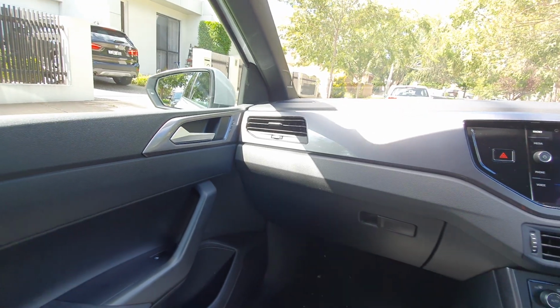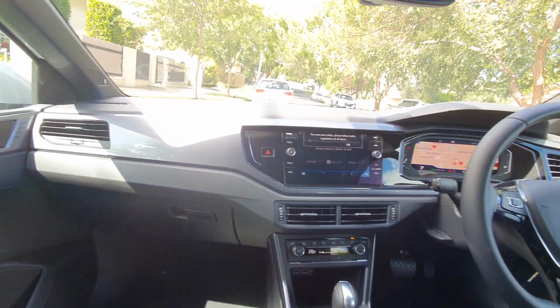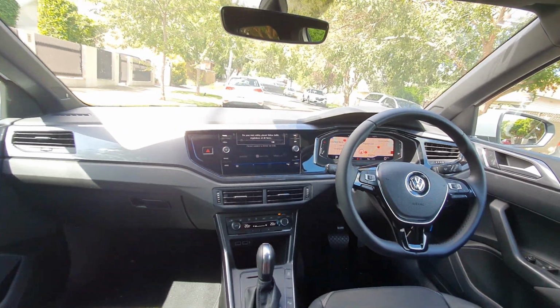It shows you a little Golf, the Mark 7, so not the Mark 8 that's about to come out, but who cares? I'm a huge fan of these digital displays. It looks amazing, and it certainly makes the car feel very modern and like it's not going to be outdated anytime soon, which is actually kind of important.